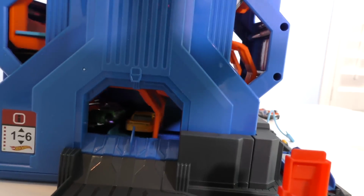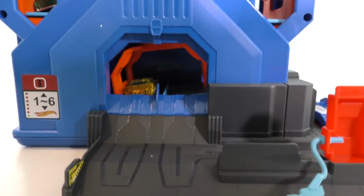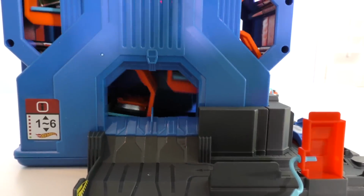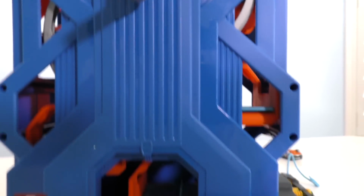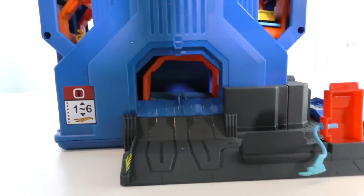Okay, now let's turn the handle. More cars, please. Guys, I don't even know how many cars we're putting in. We're putting in so many cars. See, look, they're going all the way up to the top. And when you get to the top, you push this lever down here and we can raise them side by side. Okay, look at this. So many spots.